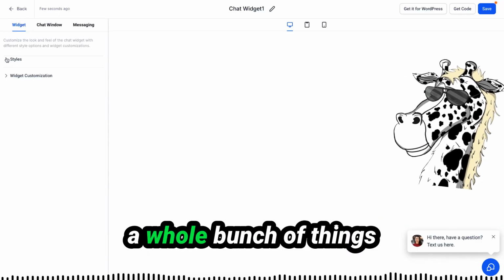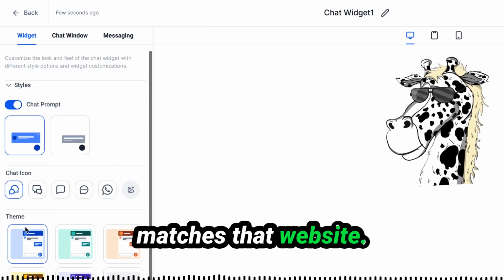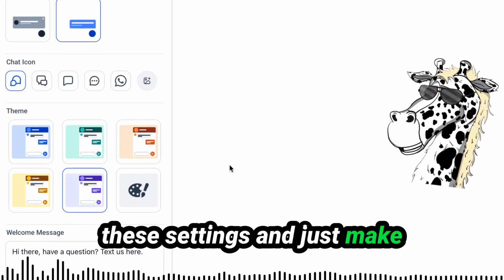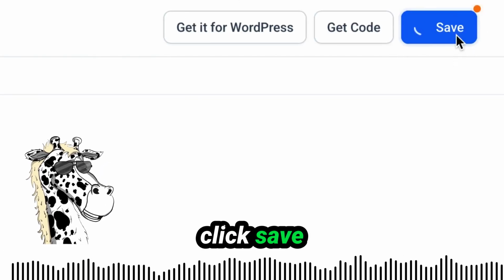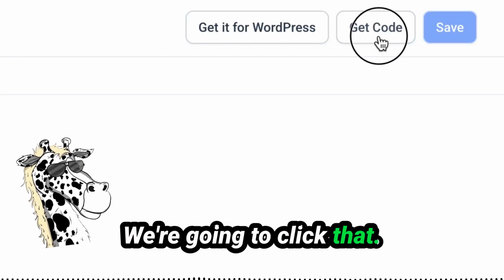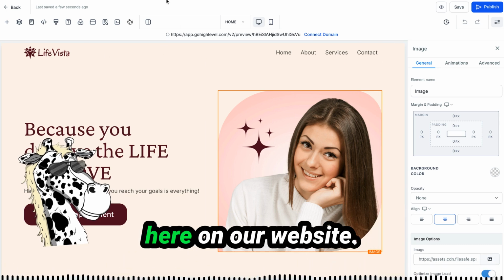Now under widget, there's a whole bunch of things you could customize, make it look like it matches that website. You could change the different look, make it purple, go through these settings and just make it whatever you would like. Once you have it set up how you like, you can click save. And then right next to it, there's a spot that says get code. We're going to click that. Now it's given me a little bit of code, and I'm just going to hit copy. And now we're back over here on our website.